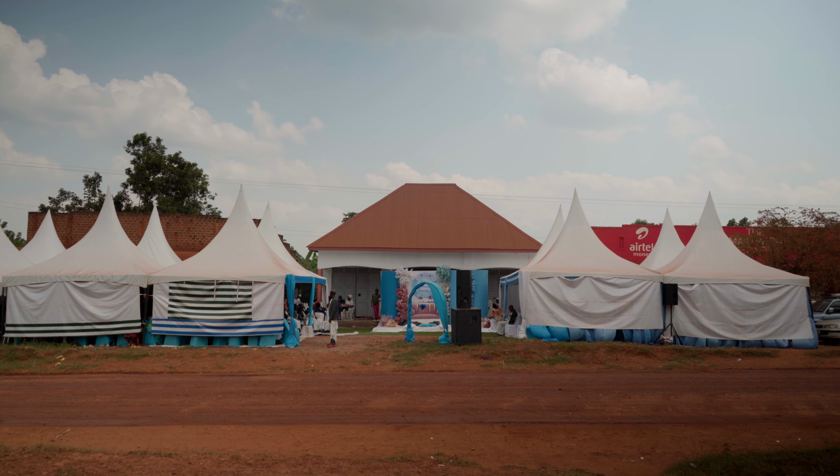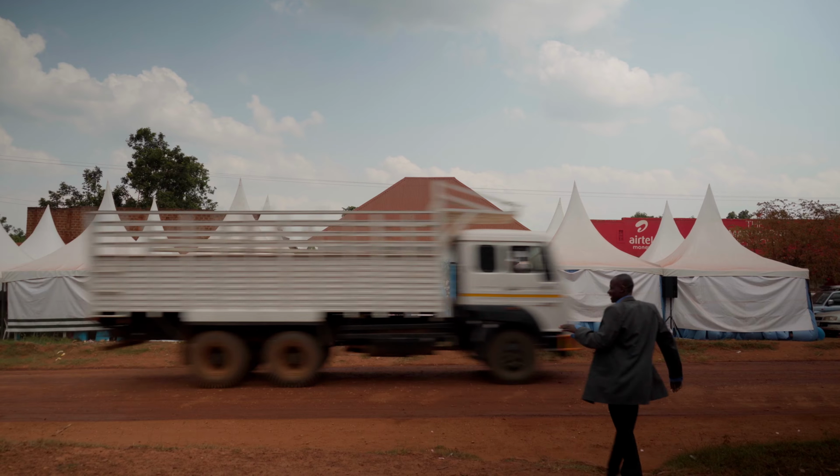When the groom's side shows up, it's kind of like a parade into the village. They stand in a line with the guys on one side, the girls on the other side, and then everybody walks into the ceremony space for the introduction, which is a little courtyard in the middle, and 2 tents on either side, one for the bride's family, one for the groom's.